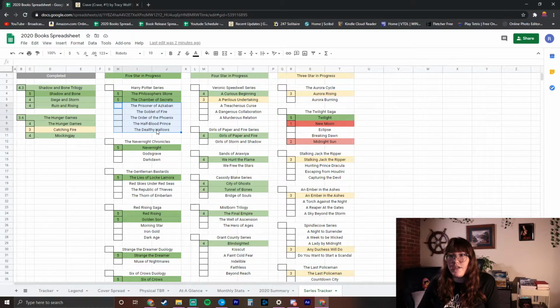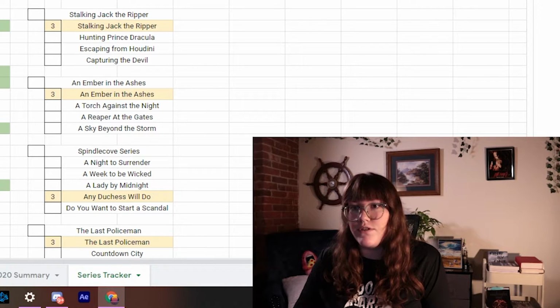I was in the middle of rereading the entire series, and then J.K. Rowling came out with her stupid bullshit again. So who knows when that's getting done.